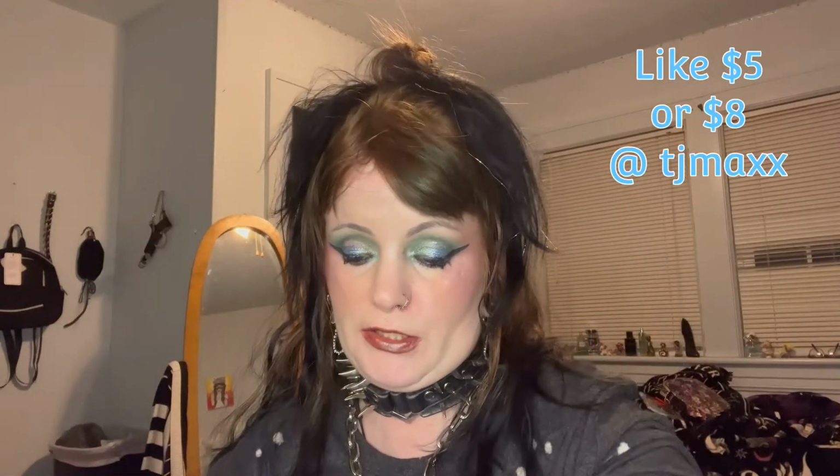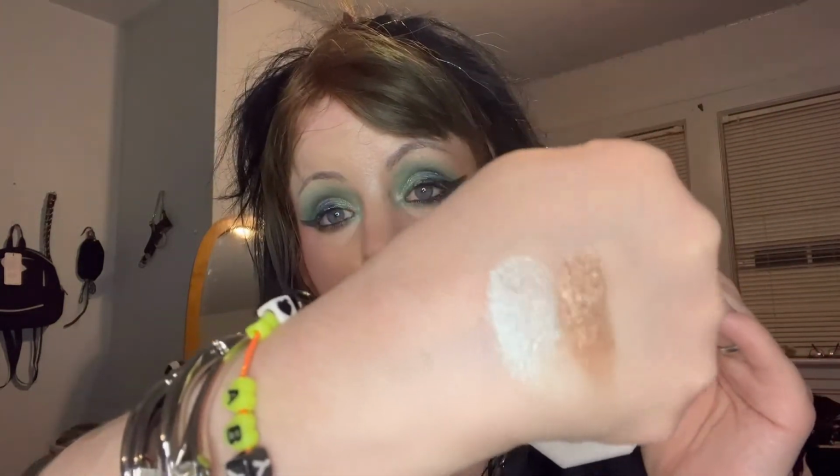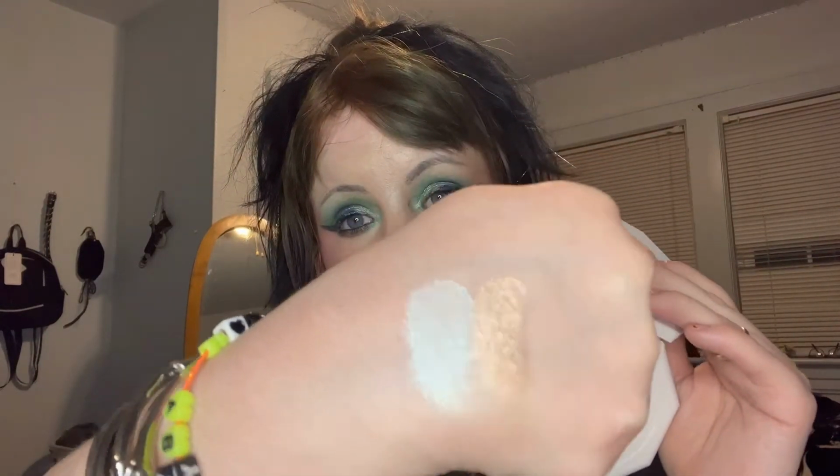Now, okay, let's do the other old products. I picked this up at TJ Maxx. This is the Fenty Beauty Mint Mojito and Sandcastle. Now, I haven't used Sandcastle yet because I've just been focusing on Mint Mojito. But let me swatch this for y'all. Y'all, I did not know these were so good. Look at that blue. Look at that blue. It's kind of similar to the Notoriously Morbid shadow I just showed you guys. It's like a duochrome.